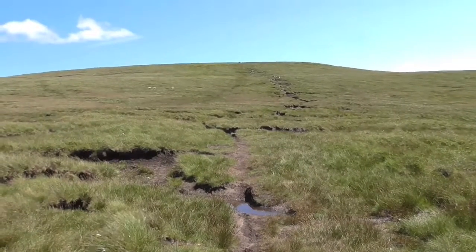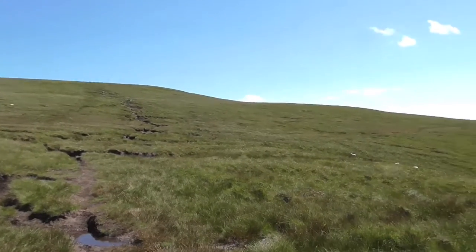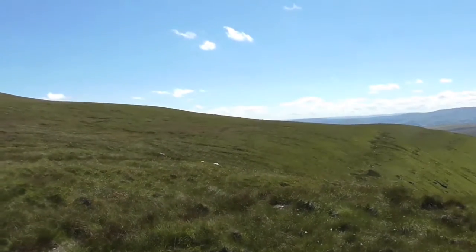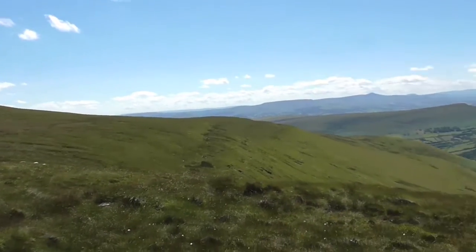Right, this is my last little ascent here, up onto that dome-shaped summit, Y Fach, 811 metres ASL, second highest point in the Brecon Beacons, after Pen Y Gadair Fawr. There's the valley.